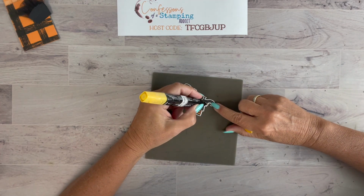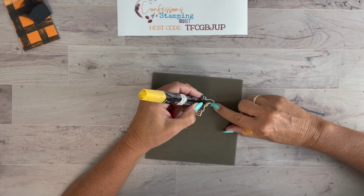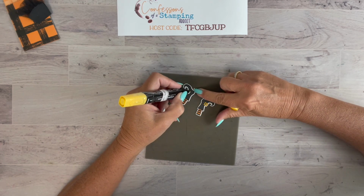Then I'm gonna make the buckle. This is dark Daffodil Delight, and we're just gonna make the buckle the bright yellow.